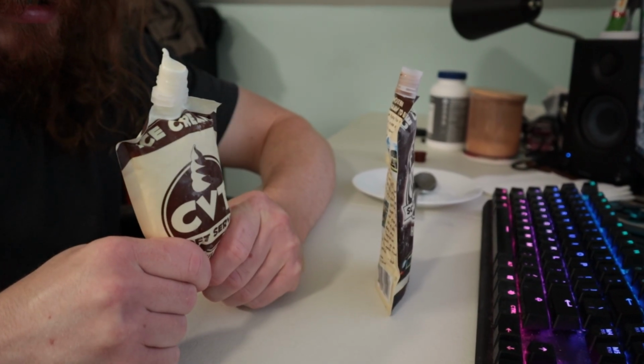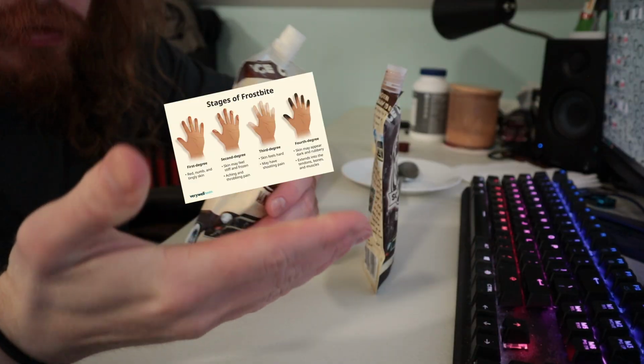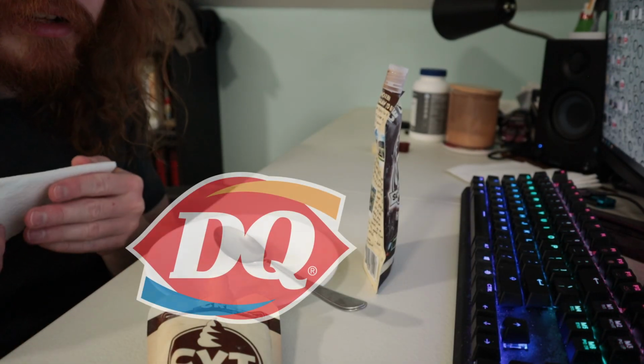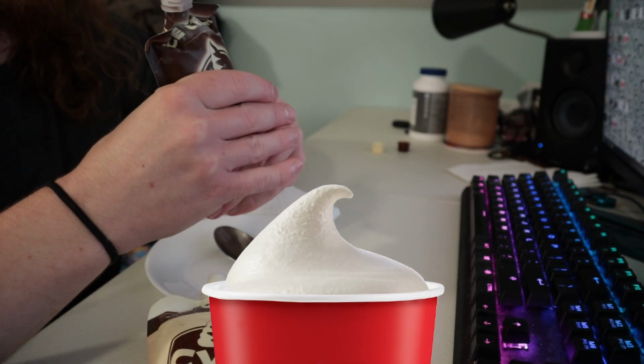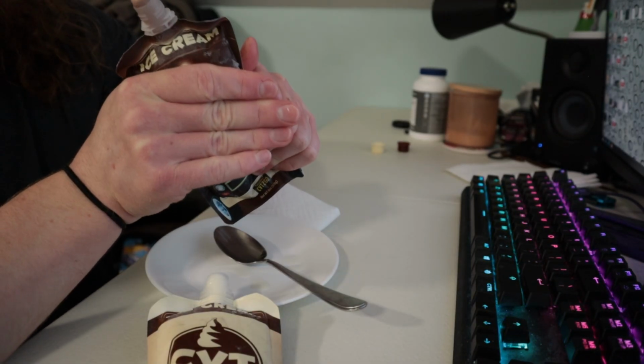I keep squeezing. There we go. So like, it's still kind of icy too. Not to mention my hand is freezing. And now how do I stand it up? I have to hold it. And the vanilla, it's just Dairy Queen, which I know isn't everywhere, but sure the McDonald's ice cream that's always broken is there. And I haven't had a Frosty in a while, but probably similar. This might be more chocolatey. They can afford it.